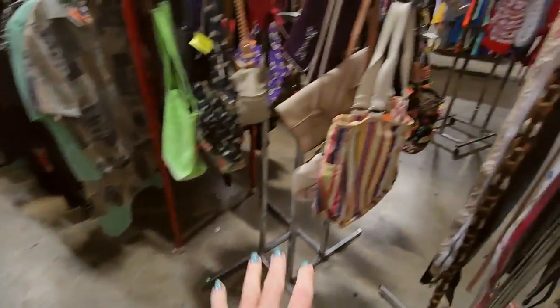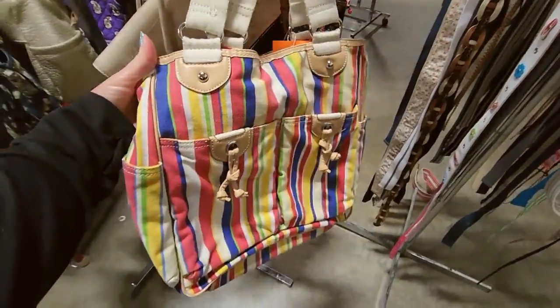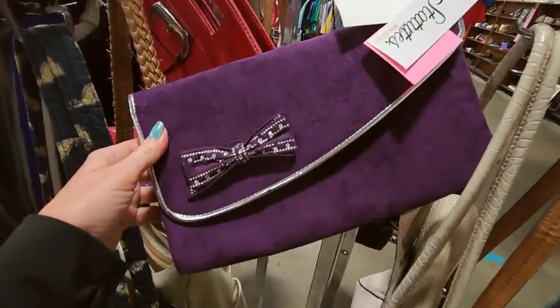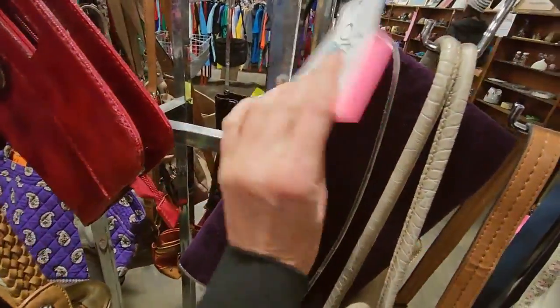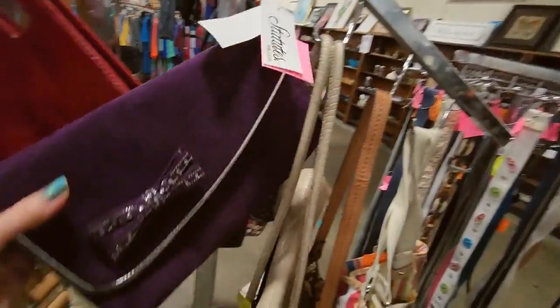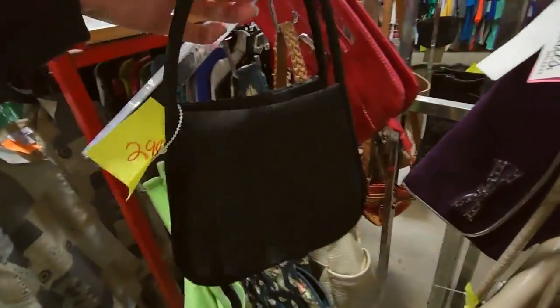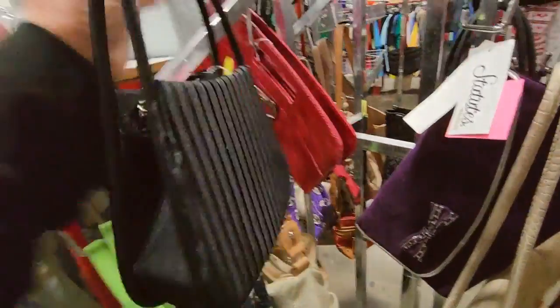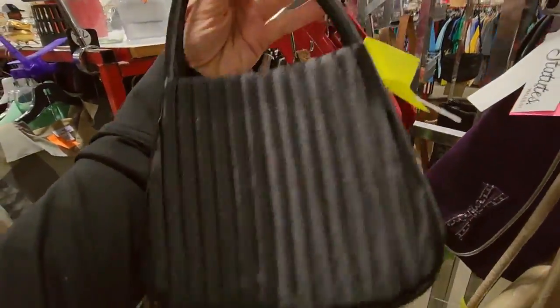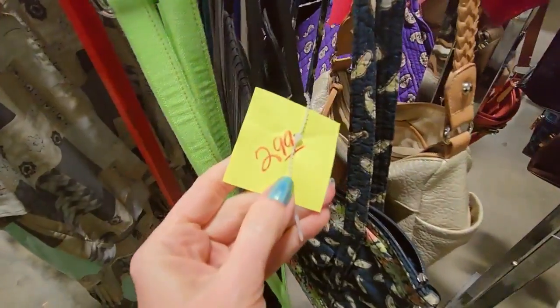Over here we have a really nice fabric bag. Has pockets on the front, which is always nice. Ooh, and this purple bag is nice. It also has the tags still on it. It's $4.99 and half price, so that'd only be $2.50 with the pink tag. Look at this adorable little black handbag. Oh my gosh, that's so cute. This one is $2.99 and would be 25% off.